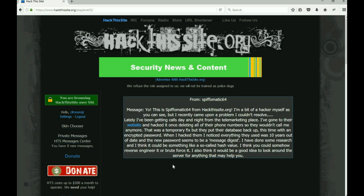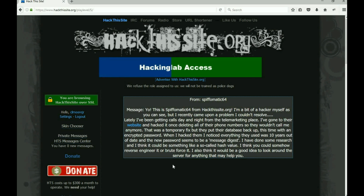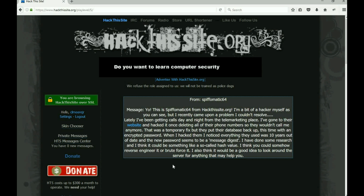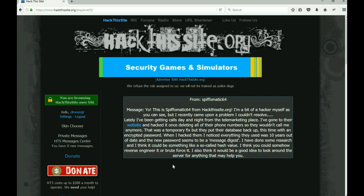So technically it didn't break the hash. It just compared it. I know it may sound like splitting hairs, but it's a huge difference between encryption and hashes. Okay, so let's take a look at their website.